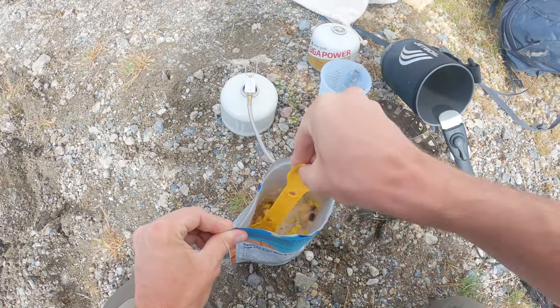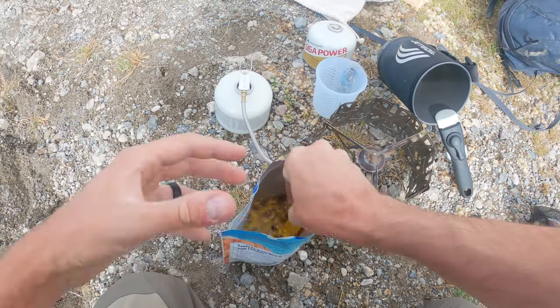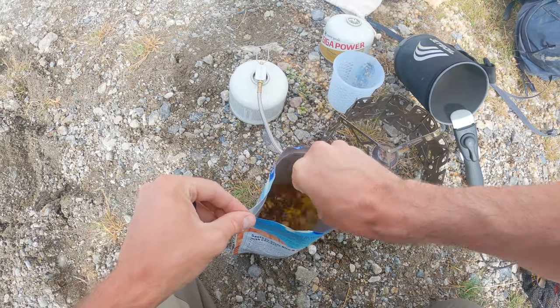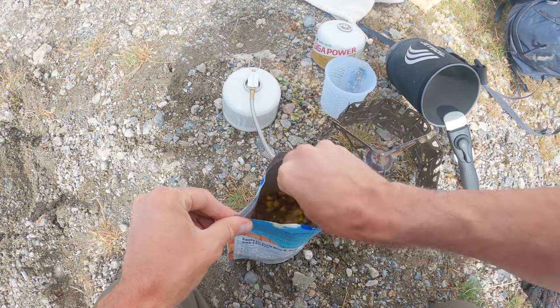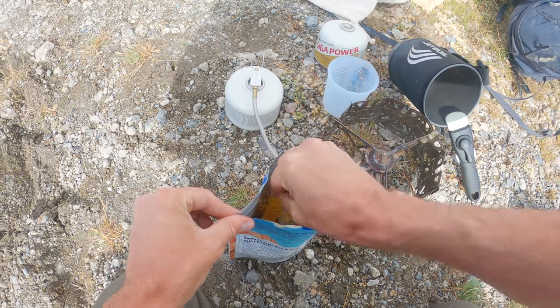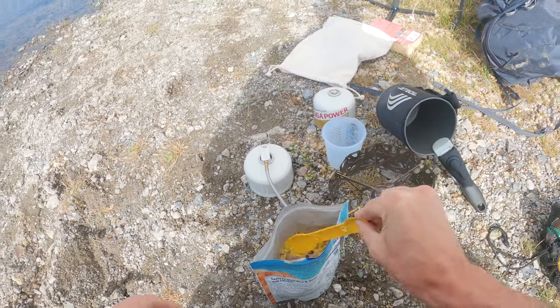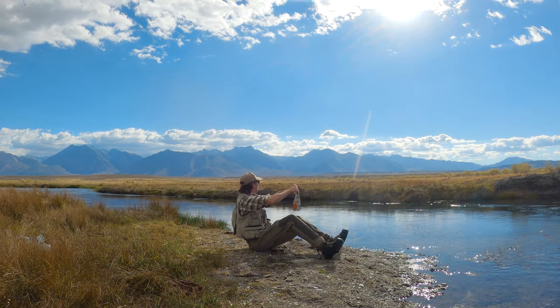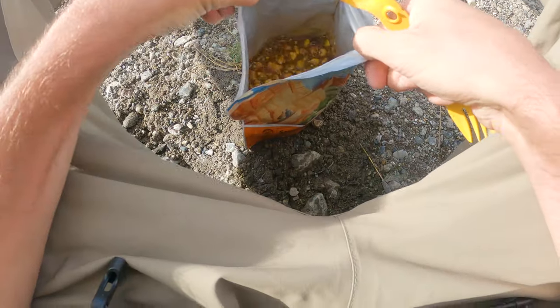And don't let this soupy mess fool you. The food absorbs all of the water. This particular meal takes 15 to 20 minutes to fully rehydrate. So once it's fully rehydrated, it will not be a stew. Time to eat. Guys, I'm starving. I'm so hungry. Oh no.